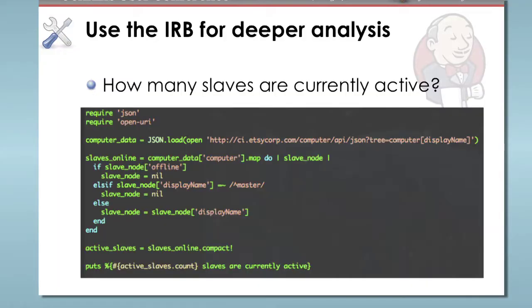So I like Ruby. You don't have to like Ruby. There are plenty of other ways to do this. But the IRB is a really useful tool for ad hoc data analysis, especially for JSON, because it's just so damn simple to pull JSON data into the IRB and examine it. Here's an example, and this doesn't really qualify as command line, of a slightly more complex script that I wrote, again, to monitor how many virtual machines are actually up and running.